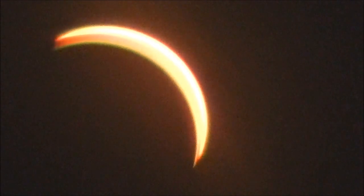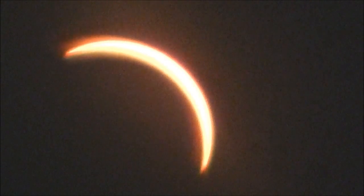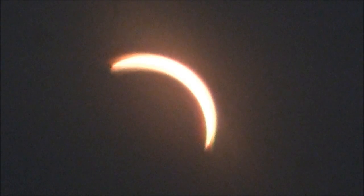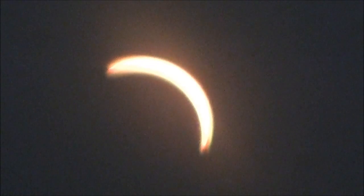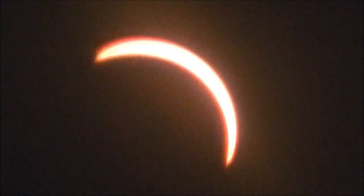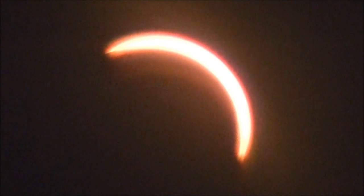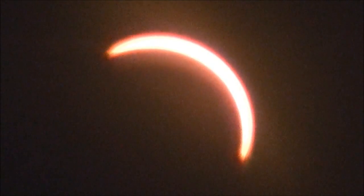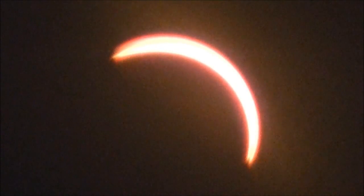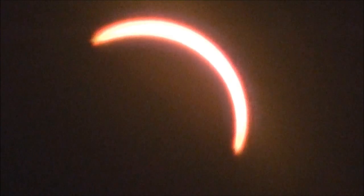Okay, so there it is after the eclipse. And it's coming back up now. And it's starting to get bright again. That was totally awesome over here. Some areas only got a partial eclipse, but we got a full eclipse for about a minute or so. That's what they were predicting anyway, and sure enough. So now it's moving the other way.